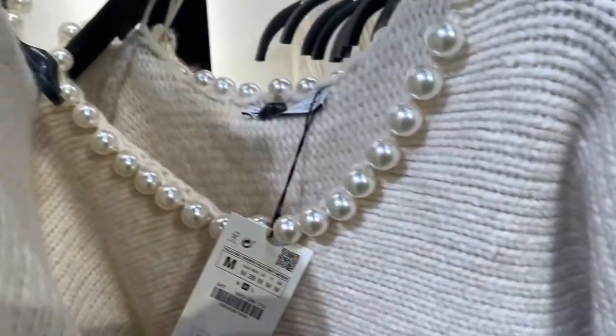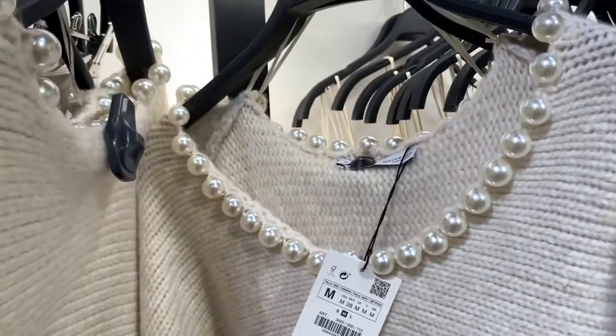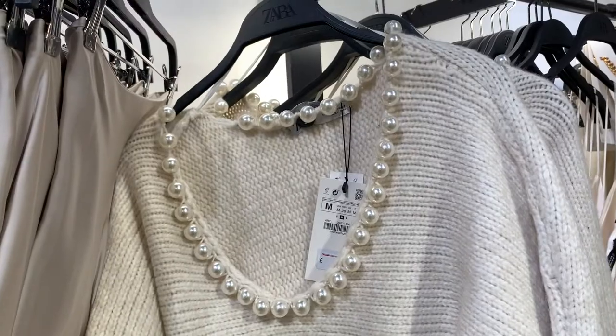Oh, what's this? Okay, so I'm really loving this. My goodness, I love the pearl detail. I might have to pick this up, guys. I'm really loving this one.